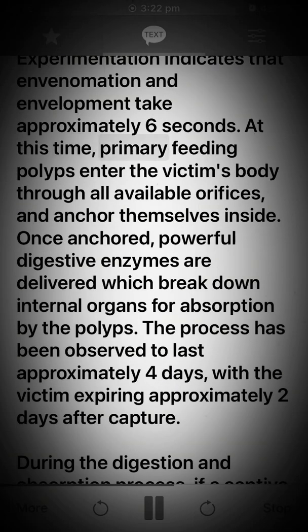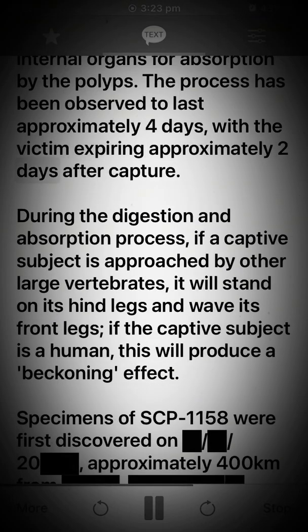At this time, primary feeding polyps enter the victim's body through all available orifices, and anchor themselves inside. Once anchored, powerful digestive enzymes are delivered which break down internal organs for absorption by the polyps. The process has been observed to last approximately 4 days, with the victim expiring approximately 2 days after capture. During the digestion and absorption process, if a captive subject is approached by other large vertebrates, it will stand on its hind legs and wave its front legs. If the captive subject is a human, this will produce a beckoning effect.